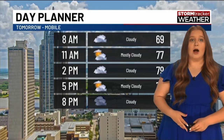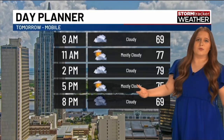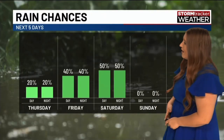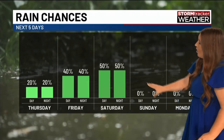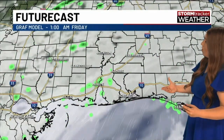Forecast lows tomorrow morning, well above average. We're going to be in the mid to upper 60s with a muggy feel and breezy conditions. Day planner for our Friday, mostly cloudy skies, pretty consistent with what we're seeing today. Temperatures near 80 degrees once again. Rain chances do continue to increase as we go into our Saturday. 40% chance for our Friday, 50% chance for our Saturday. Dry out on Sunday with northerly winds coming in. Here's a look at that rain chance going into our weekend.